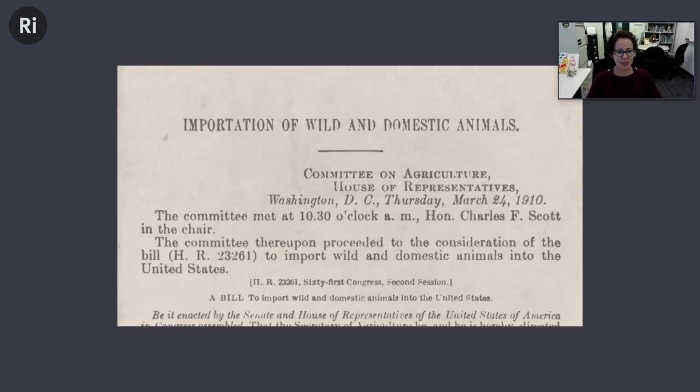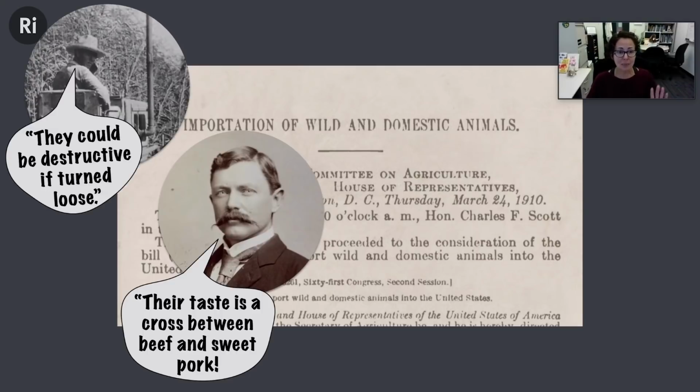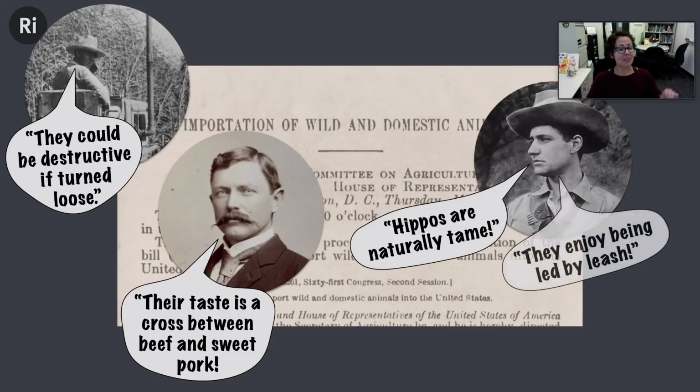The congressmen who assembled were enthusiastic, but they had a lot of the same questions that I'm sure you all have right now. How might a hippo taste? Apparently, like a cross between beef and sweet pork, according to Burnham. Are they dangerous? Irwin offered that they might be dangerous if they were turned loose, but this was quickly countered by our expert con man, Duquesne, who happily reported, with no supportive evidence whatsoever, that hippos are naturally tame and that they in fact enjoy being led around on a leash and drinking milk from a baby's bottle.